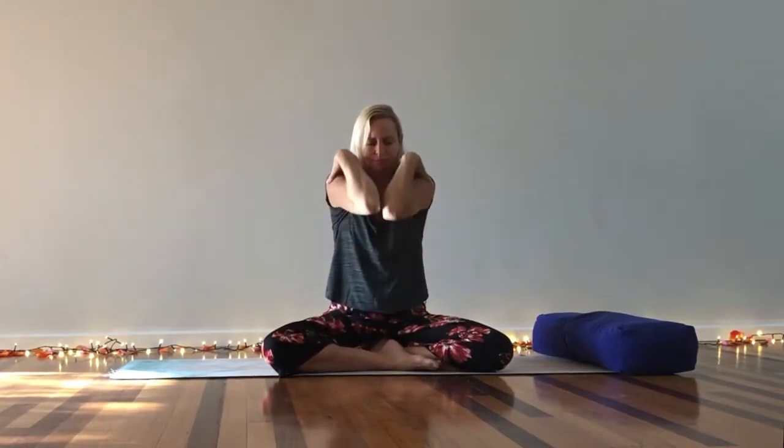It's well known that the arms are an extension of the heart. So awakening up the shoulders, the arms, so that they may do their service from that compassionate heart space. That your actions through the day come from this place.